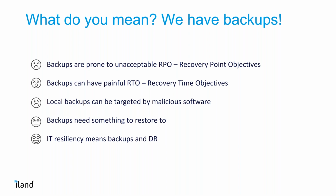Then the second part of this: backups can have painful recovery time objectives. So your backup normally happens at 7, something happens at 6 o'clock, and you're 23 hours out of date on data, right? And then what happens if it takes 6 hours to recover an entire virtual environment from tape, right? So now you're 29 hours out of date.